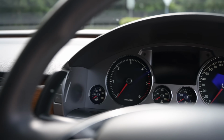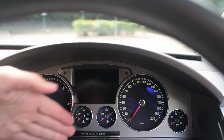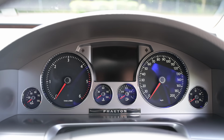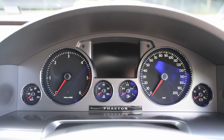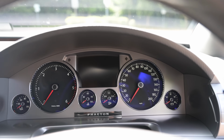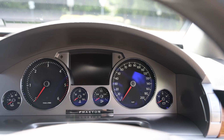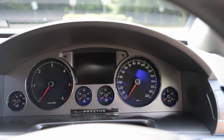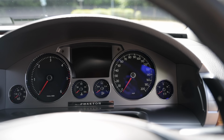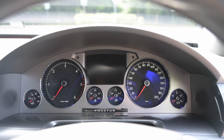Moving to the front of the driver, we have got a plethora of analog dials and the word Phaeton resplendent in the centre on a physical sticking out gloss black with chrome name tag. So we've got our rev counter on the left, redlining 4,500 RPM. We've got our speedometer on the right, all looking very discreet indeed. The speedometer actually looks quite Rolls-Royce-esque. We're going up all the way to 200 miles an hour, although the car was electronically limited to 155. We've got our voltmeter on the right, oil temperature, water temperature, fuel level and sub-dials. And we've got an LCD screen in the middle showing other information.